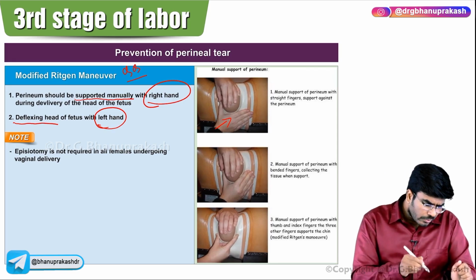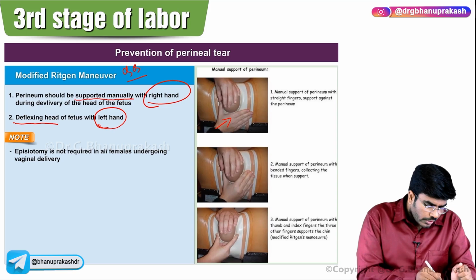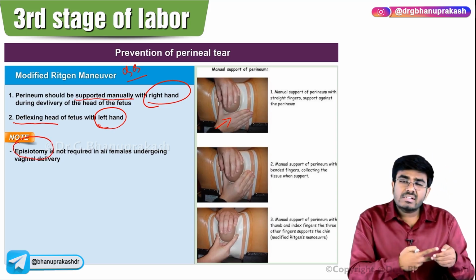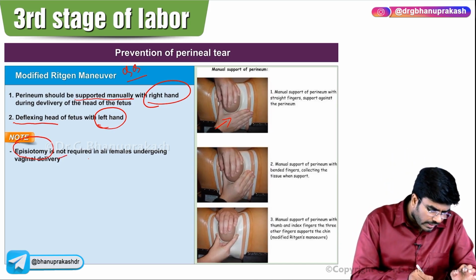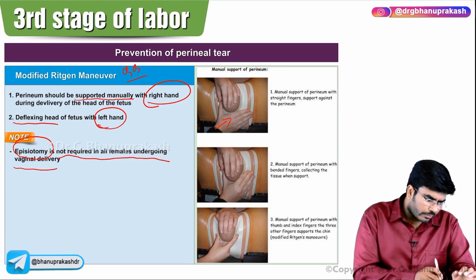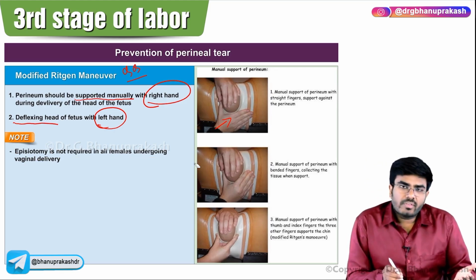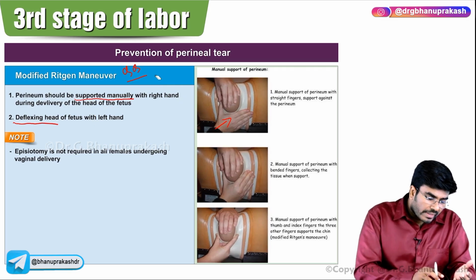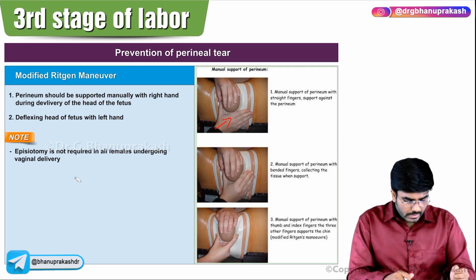Actually, to prevent the perineal tears, you can also do episiotomy. Episiotomy means a surgically given incision. Actually, episiotomy is not required in all vaginal deliveries. WHO doesn't recommend you to perform episiotomy in all cases of normal vaginal delivery, but you can do a modified Ritgen's maneuver to prevent the perineal tear.